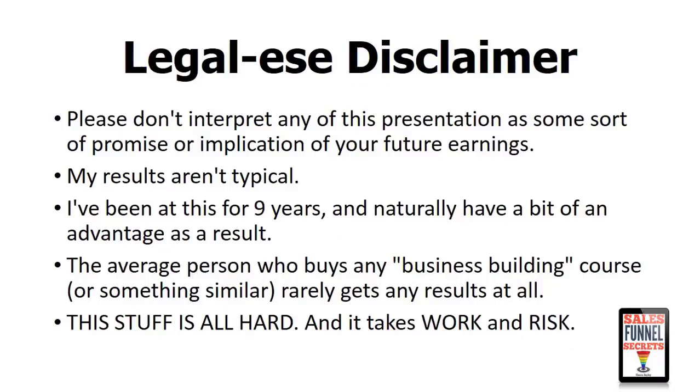Before we go any further, I have to give you a quick legalese disclaimer. Please don't interpret any of this presentation as a promise or implication of your future earnings. This isn't some kind of I-guarantee-you're-going-to-make-money, click a button, you don't have to do anything, and money's going to fly out of your computer. My results are not typical. I've been doing this for a long time, 9 years now, so I've got a bit of an advantage as a result.